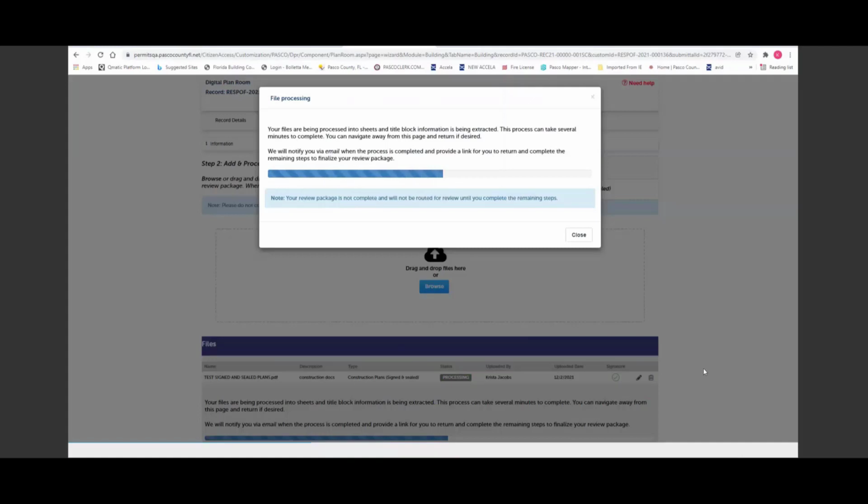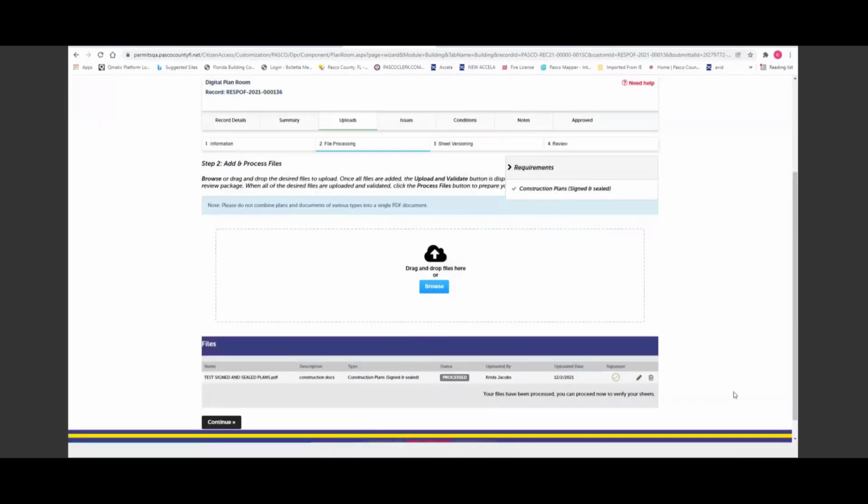And we have a variety of one-page summaries on how to upload both signed and sealed documents and how to upload typical documents that don't require a signature and seal. PasCoGateway, your website, has resources for you to use to help get up to speed on the software. Yes. Okay, so we're good.